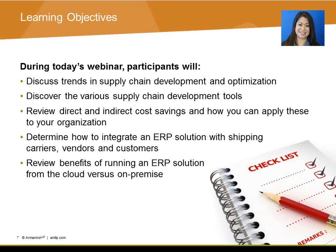Our learning objectives for today's webinar: Participants will discuss trends in supply chain development and optimization, discover the various supply chain development tools, review direct and indirect cost savings and how you can apply these to your organization, determine how to integrate an ERP solution with shipping carriers, vendors, and customers, and review benefits of running an ERP solution from the cloud versus on-premise.